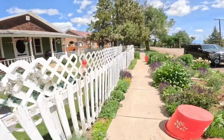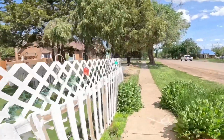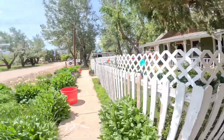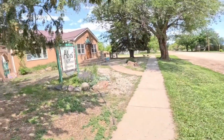We've been here about 2 weeks now, and we really like it. We're getting to explore what La Veta has to offer. But they got really cute houses here. Look at this garden here. The lady that owns the house works hard on it.